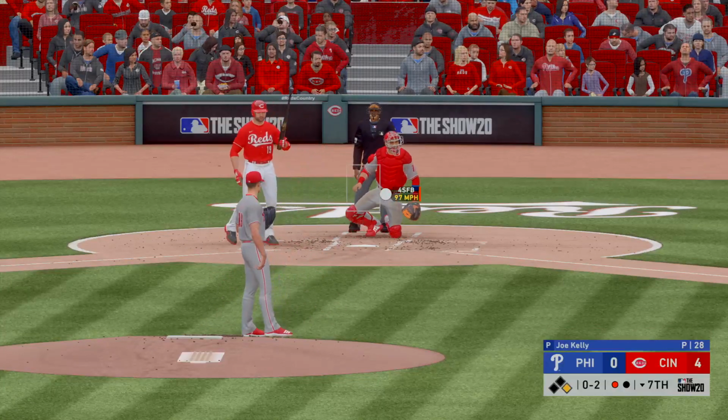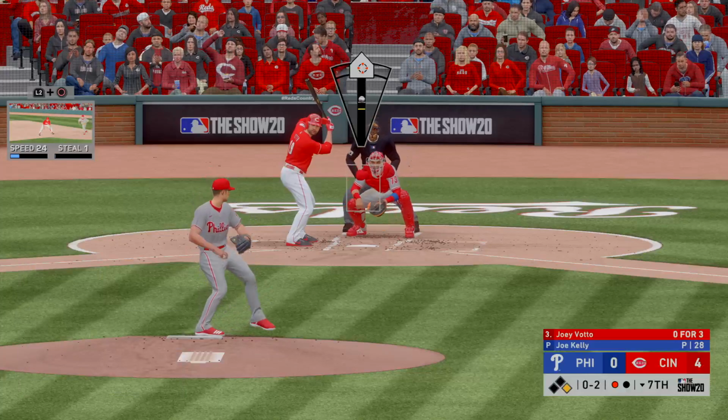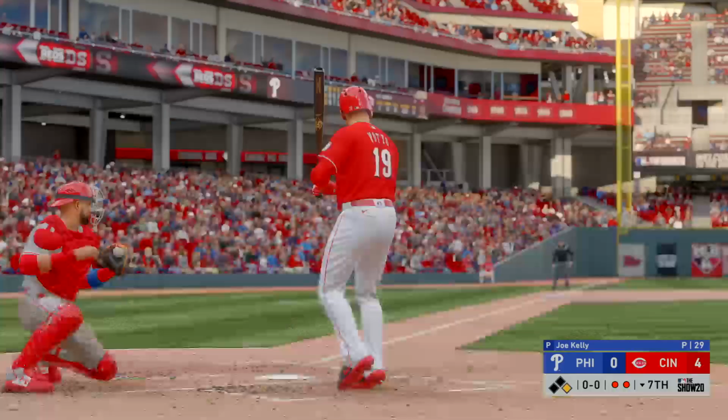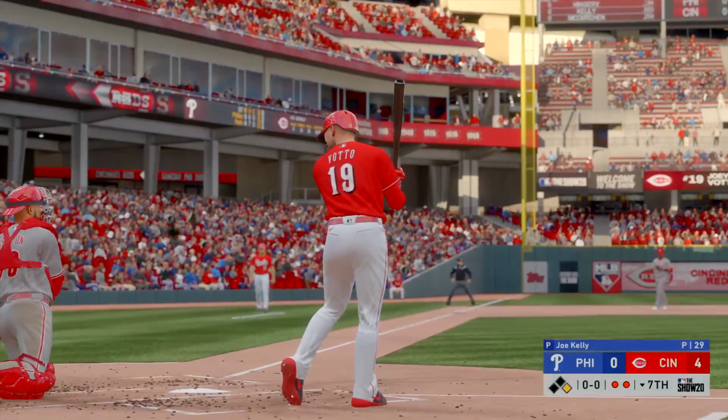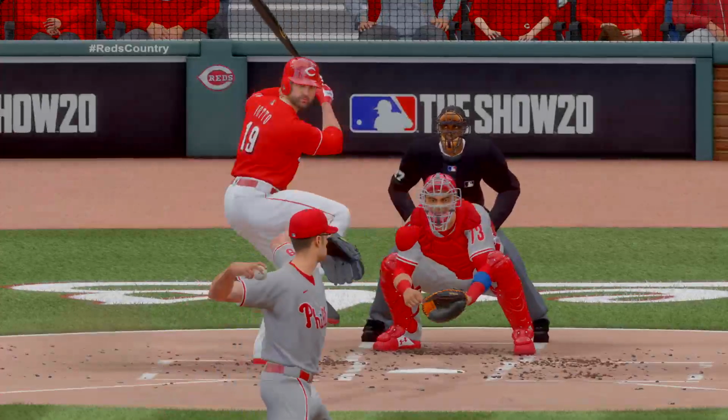And he fouls this one off. 0-2, here it comes. He takes strike 3 called on the fastball. Couldn't pull the trigger, and there are 2 away. Well, no preferential treatment there.